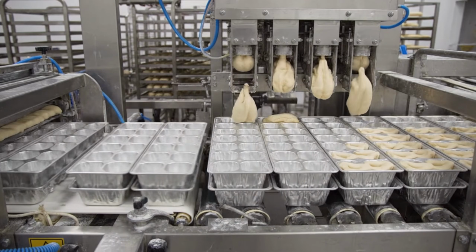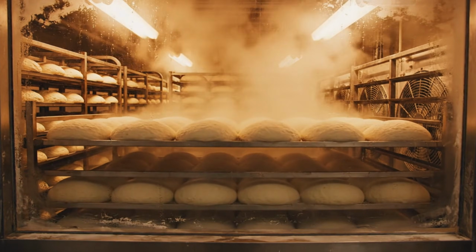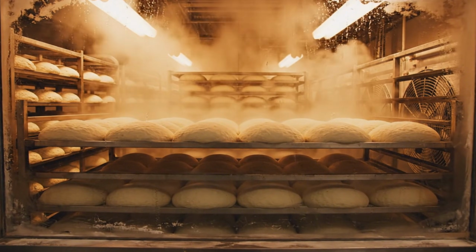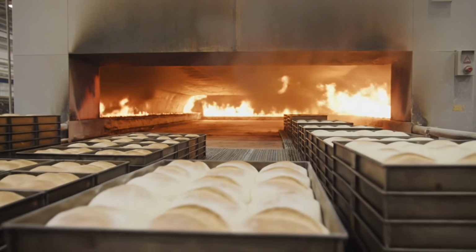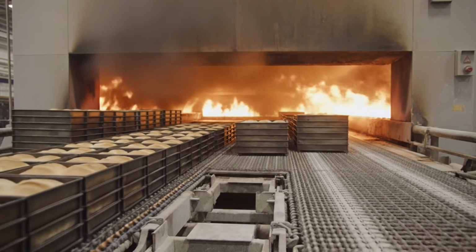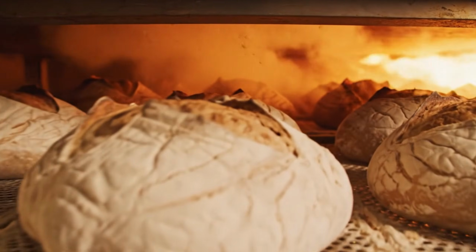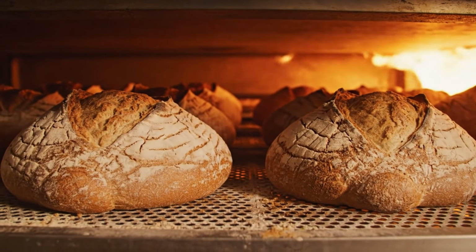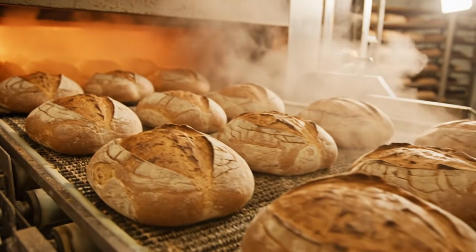Pieces are placed into pans, ready for the final rise. In the proofing box, heat and humidity encourage the yeast. The loaves enter the massive tunnel oven. Golden brown and perfectly baked.